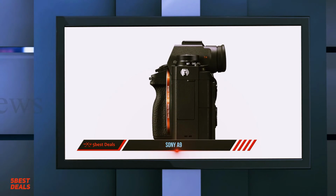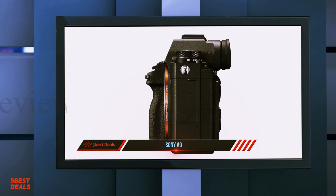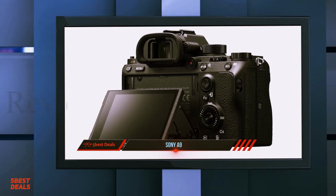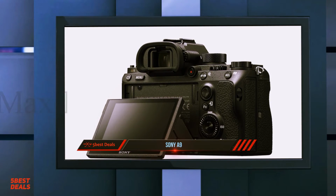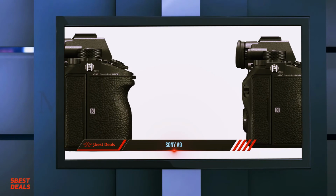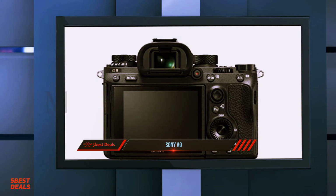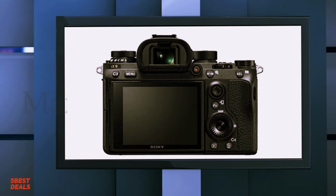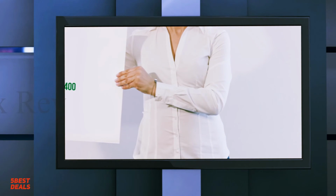The A9 includes a command dial on its front hand grip, along with the power switch and shutter release at an angle at its top. On the top plate itself you'll find programmable C1 and C2 buttons behind the shutter, along with an AV compensation dial and a standard locking mode dial. The Sony A9 camera packs an incredible autofocus system, full-frame image sensor, and 4K video, all in a body that's smaller than most SLRs. And number 1.